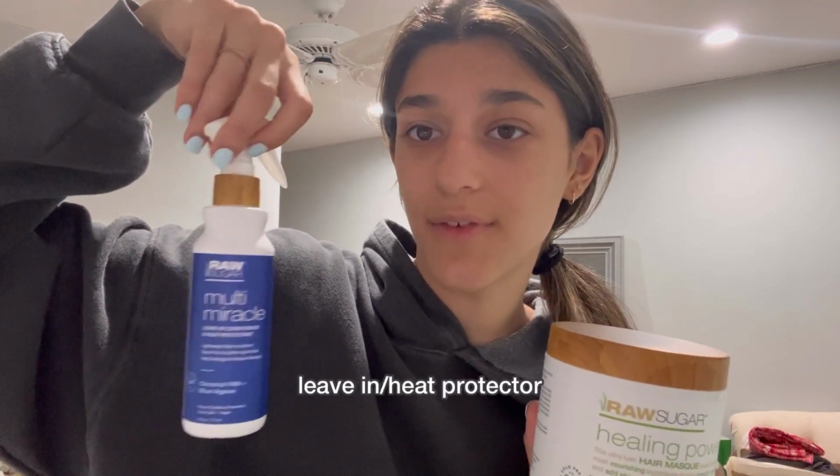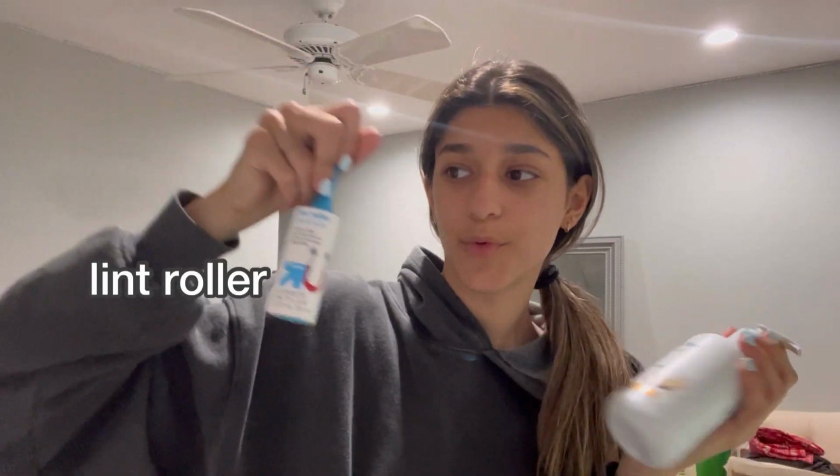I'm gonna do a quick Target haul. So first thing I got was this hair mask that I always get. I love this brand, and I got their leave-in heat protectant, and then I got two things for my car, this Dove hand sanitizer because it is winter and I need something that's gonna also moisturize my hands as well as keep them clean. And then I got a lint roller for my car.